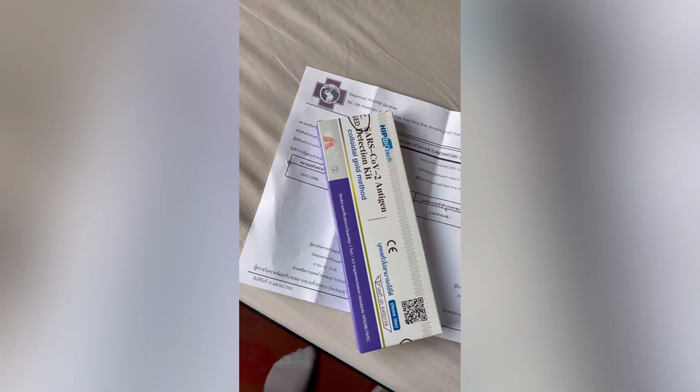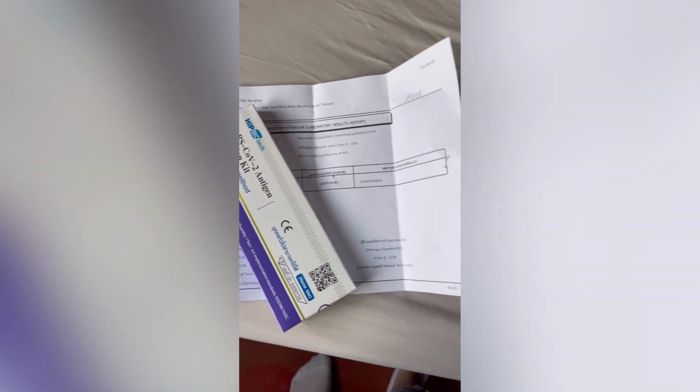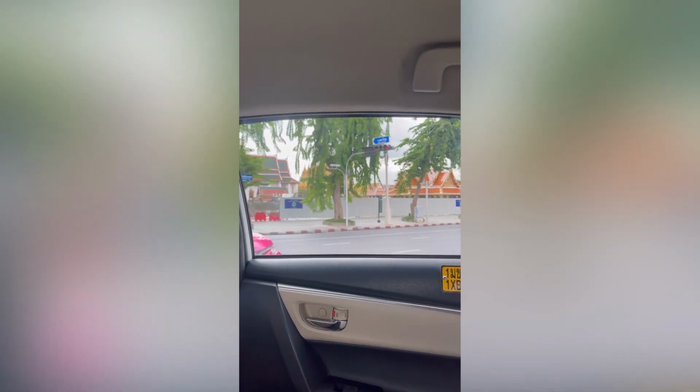At around 12:30, I did get a call from reception to say that my COVID test had come back negative and I was free to leave whenever I was ready. On checkout, they give you a certificate to prove that you're negative and also another test that you do yourself in a couple of days. Once you've checked out, you are free to go wherever you'd like to in Thailand.